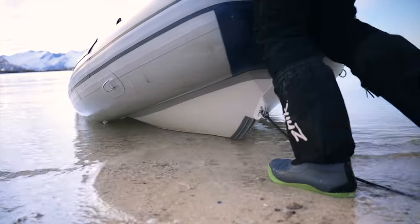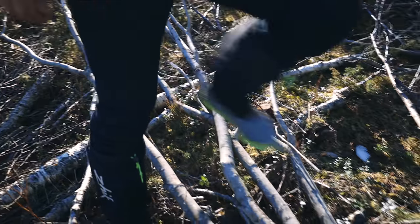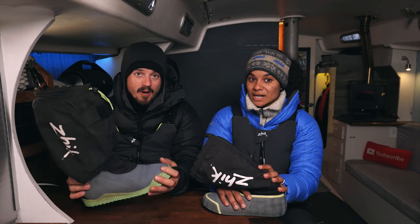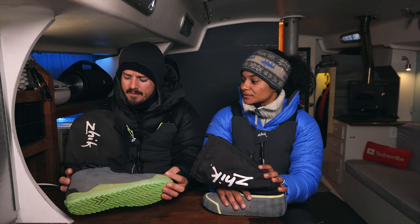Yeah, they've held up really, really well. We've also abused the hell out of them by wearing them on shore, hiking in them, dragging the dinghy up over rocks, and in mud. Probably not what you're supposed to do with foul weather boots. But they've held up pretty well.